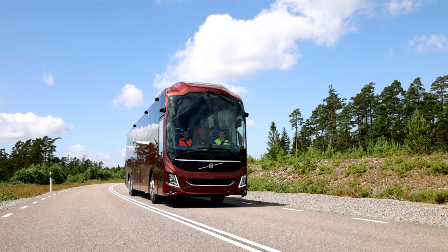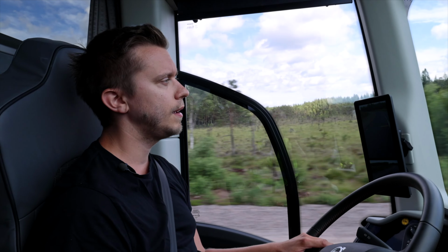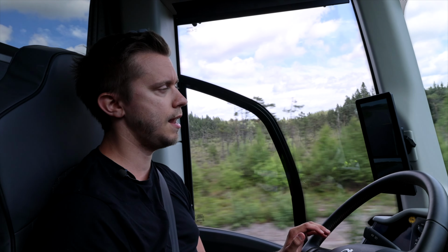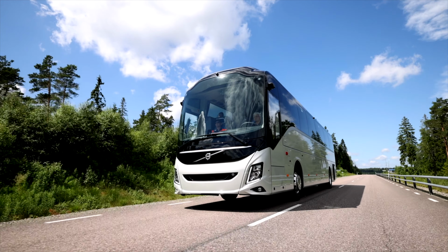You don't hear a lot of sound from the engine, but what you hear is a comfortable sound. I hear this great powerful engine, and there is no hesitation from the engine. It really pushes you up to speed, and now we're cruising at 80 kilometers per hour, and it feels like we don't have any speed at all.